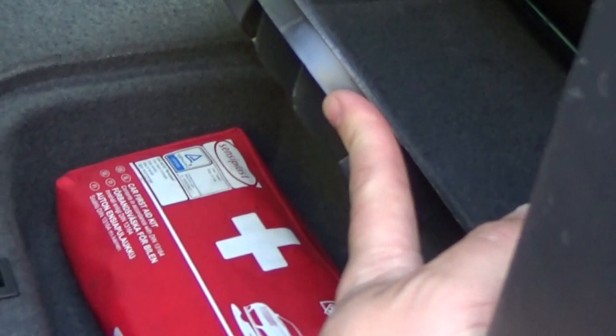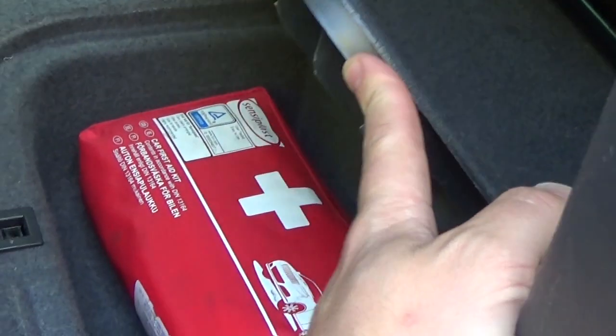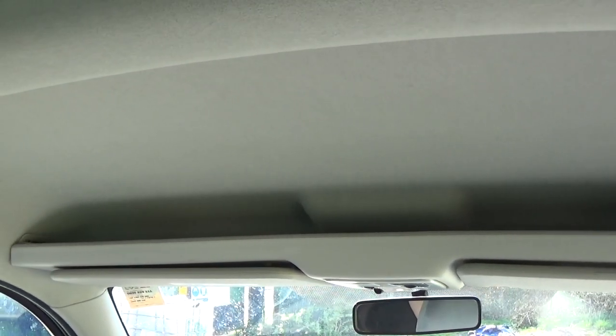But under here, and you've got the same on that side as well, you've got a little storage space, which I'm just keeping the first aid kit in at the moment, but I could put anything you want in there. Above the windscreen, you've got a full storage area, full width of the vehicle. There is actually a partition in the middle, but things like maps or CDs or anything like that can just go up there, and it's out of the way, but it's still within easy reach.